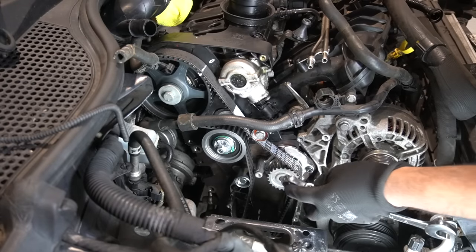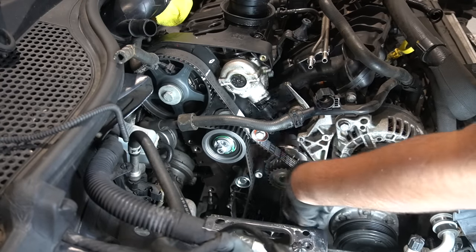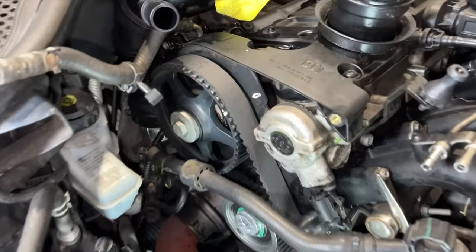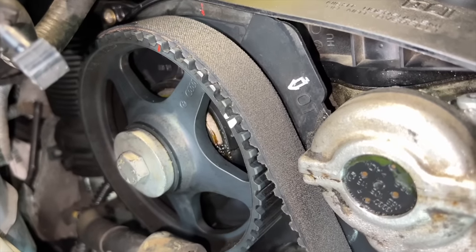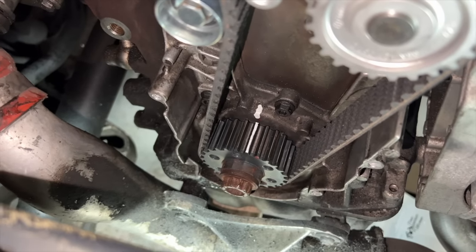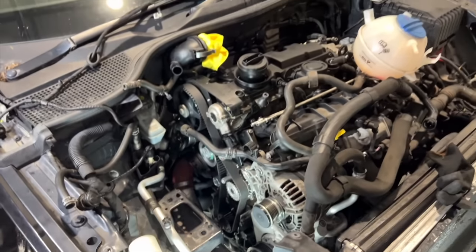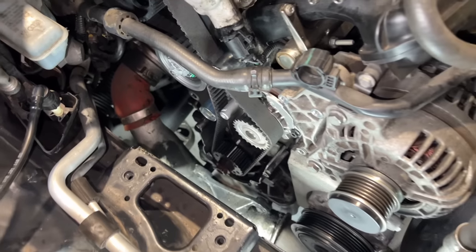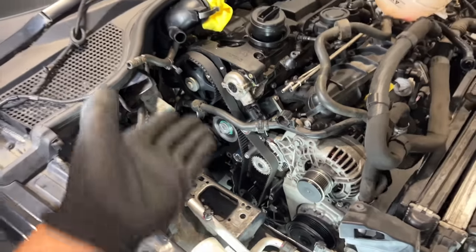Right, so we've got a 19mm spanner. You can see the marker coming up. Right, so the line's worn off, but as you can see, the arrow's pointing to the little gap in the tooth as it should do, and the one on the crank is pretty much bang on in line as well. So yeah, the engine's all timed up, pretty good result. Pretty much all that's left now is to get the lower timing cover back on, the engine mount or whatnot, and we're good to go.